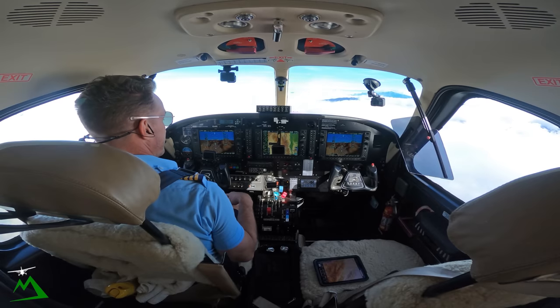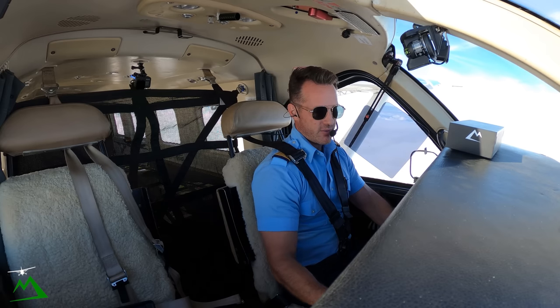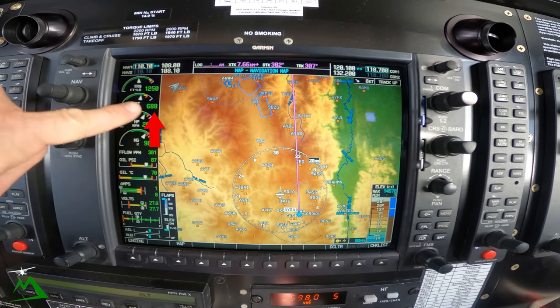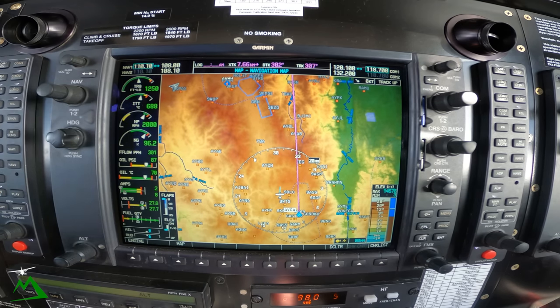Down to 1250. But apparently I pulled it a little bit too slow because I was just sitting right at 1270. So we'll go a little bit more, down to 1250, 2000 RPM on the prop. Then we're just verifying that we're under 700 degrees on our ITT just for our cruise.